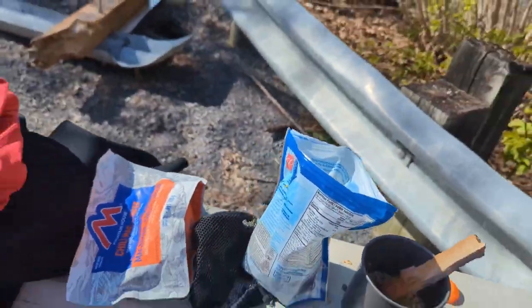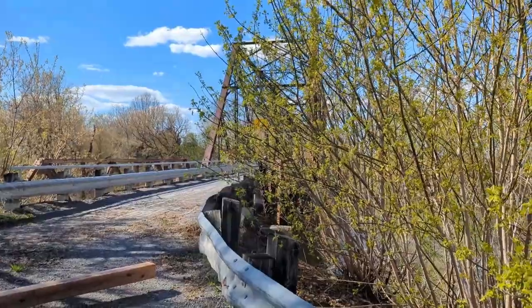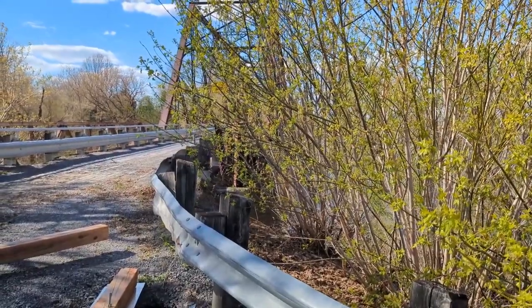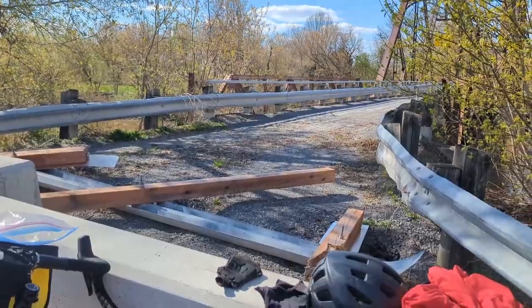I'm not the only one here doing this. There's a family up there, I'm not gonna put them on video, there's a family up there who've actually brought a little portable picnic table with them, and they're having a picnic on the deck of the closed bridge.